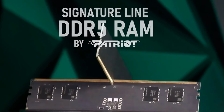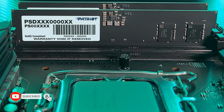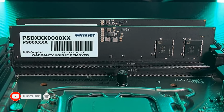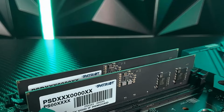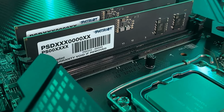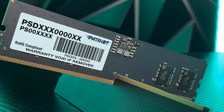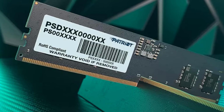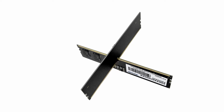They also are made with enhanced error correcting code for better data processing and power efficiency. The Signature series is also available in UDIMM format for high-efficiency gaming rigs or workstations. Capacity, 16GB, 2x8GB kit, frequency, 4800 MHz, DDR5 delivers higher frequencies and performance at lower power consumption, requiring only 1.1V power and emits less heat throughout your system.